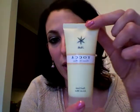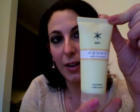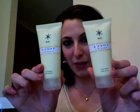So I got her one of these Tocca Stella hand creams. They're lovely. This is very nice for your purse. It has a very nice scent, and I love it. It's very good. I got four of these, one for her, three for me. And that's because I like to have one on hand in case, like, for gifts for the future or if I run out and I need another one. So I have four of these.